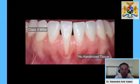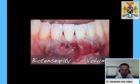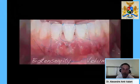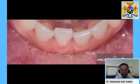This is again one of the most challenging cases that was treated by Dr. Krivitsky, a class 3 Miller with a very small amount of keratinized tissue. And again, by following the same concept that I talked to you about, respecting the surgical protocol and wisely using this biological modifier, we were able to increase the amount of tissue that formed around those roots by mixing in IPRF, APRF, volume, biotensegrity, suturing technique, and Vista incisions, able to create this wonderful new biotype, hopefully with true regeneration, upregulated periodontal cells, and a true attachment around those roots.